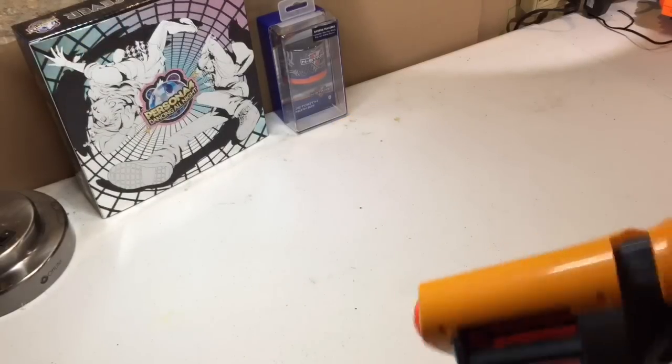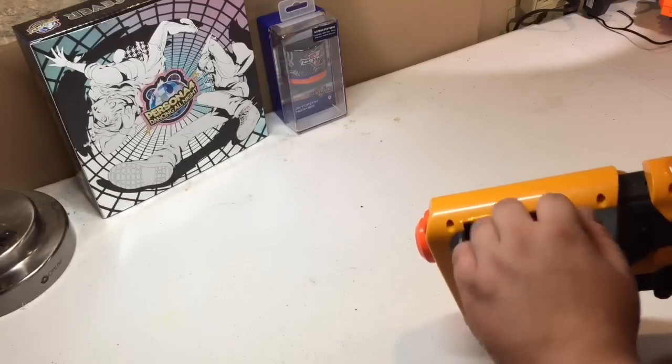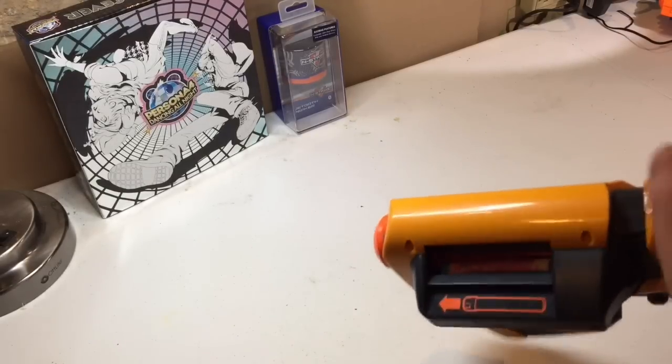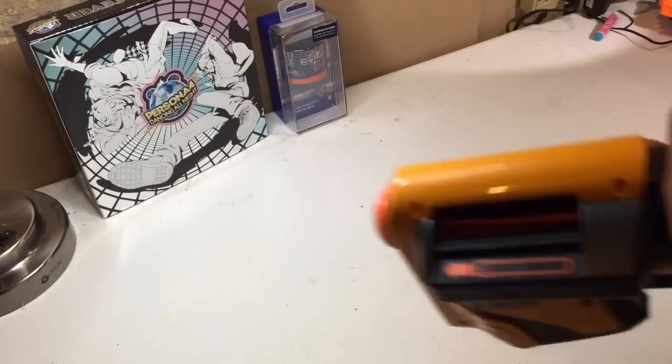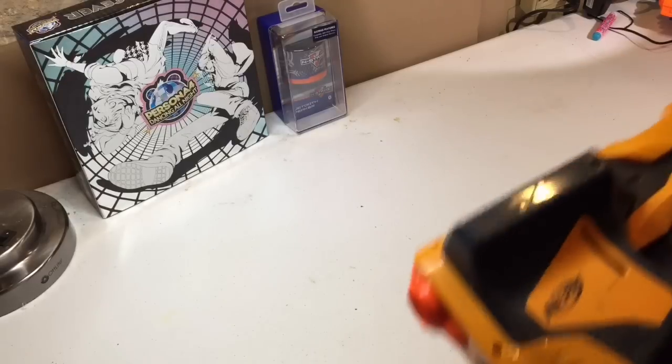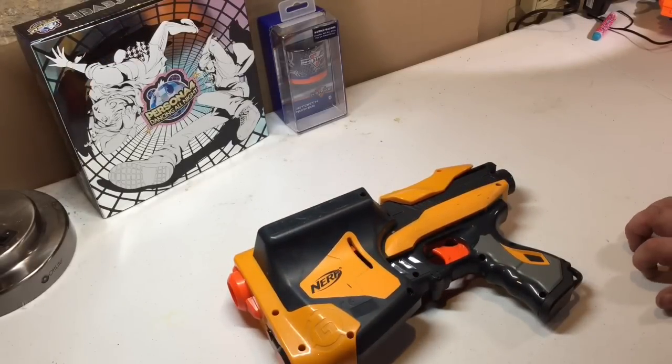So, right here is the loading slot. You put a dart in there, you put another dart in there, and you can fill that up with 6 darts. And then you pull this back, push it forward, chambers a dart, and it fires. And you can do it again. It doesn't hit all that hard, something like 35 feet maybe.